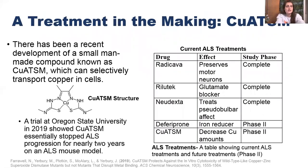I did try to see if there was any research in the making of copper and zinc drugs, and there actually was a development of a copper drug. It's called Copper ATSM. It's allowed to selectively transport copper in and out of cells. This was in the making 2018, and I did find research conducted at Oregon State University in 2019. It showed that this copper ATSM essentially stopped ALS progression in mouse model for 2 years, which is pretty amazing.